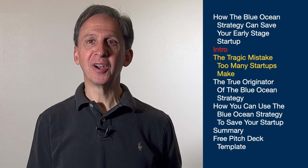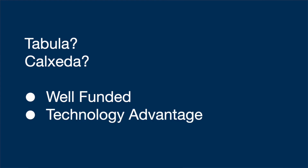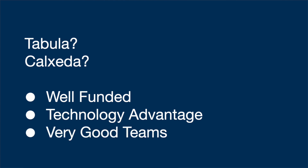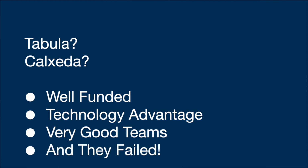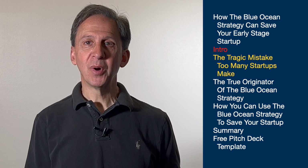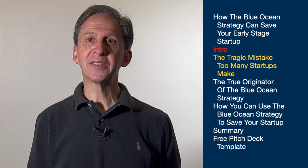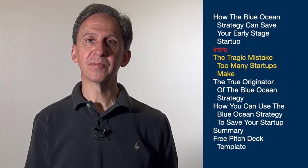Tabula and Calexita were both very well-funded startups. Each company raised over $100 million. Both startups had a technological advantage versus their competition. Both startups had very good teams. And guess what happened? Both startups completely failed, burning a smoking hole in the ground. Yeah, I know, startups fail, but there's a reason these two companies failed. That's the tragic mistake that I don't want you to make. And here it is.